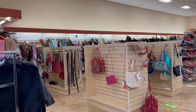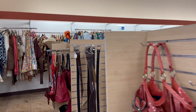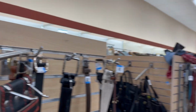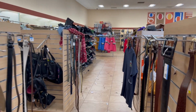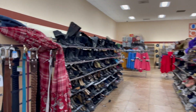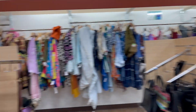It may seem like there's a lot in here, but everything was very spaced out, and for each category there really wasn't that much. There wasn't a ton of belts. I did look through them and I didn't really see anything, and there wasn't really a ton of bags or shoes either. I will show you some of the shoes that I saw that were pretty cool, but for the most part it's like the store needed more stock or something.